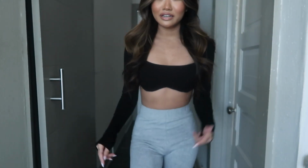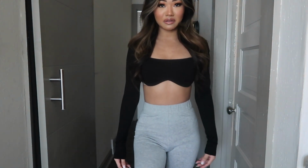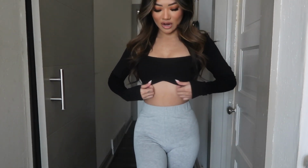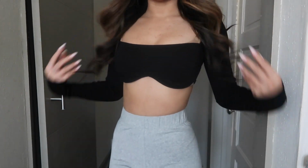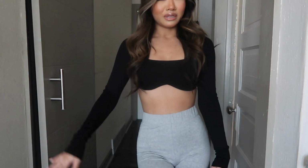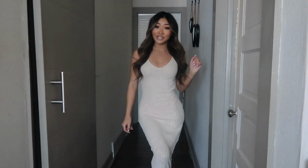So okay, I have always wanted a shirt like this. It is just so cute. I love this little detailing on the bottom. I think it just gives such an elegant look. But yeah, so I just got this cute cropped tank. I'm sorry if you can see my bra, I'm just too lazy to readjust it, but this is what it looks like. It's so cute, I love it. It's ribbed material, so it hugs really really good, and I believe I got this in an extra small.